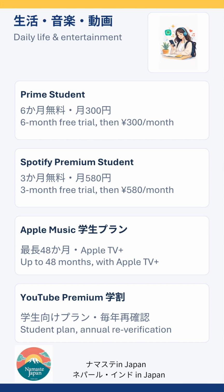First, let's look at daily life and entertainment services. Prime Student is one of the most useful options. It offers a 6-month free trial, and after that, it costs only 300 yen per month. Spotify Premium Student is also popular. It has a 3-month free trial, and then the monthly fee is 580 yen.